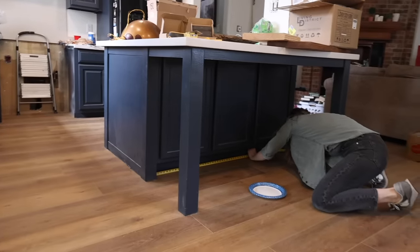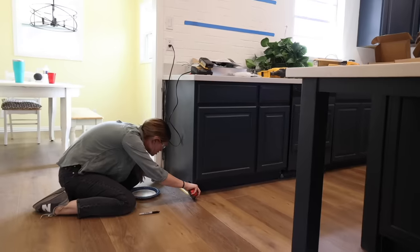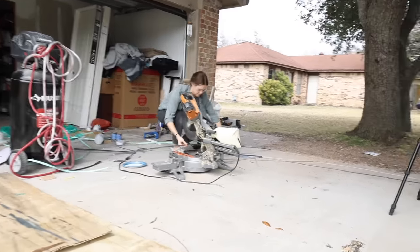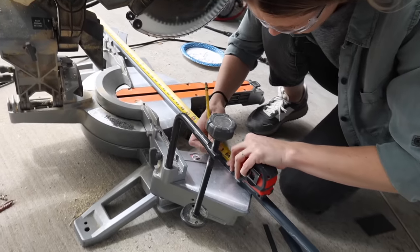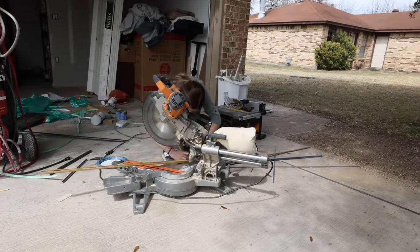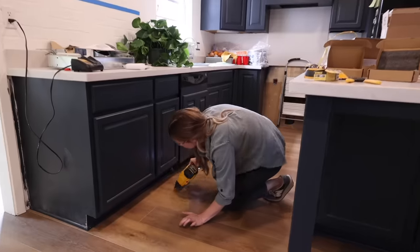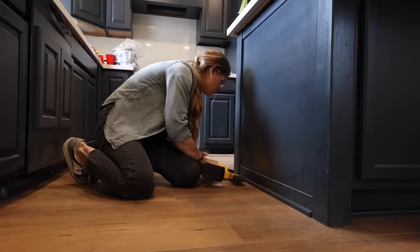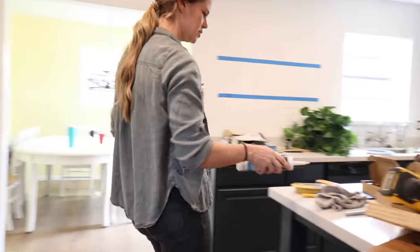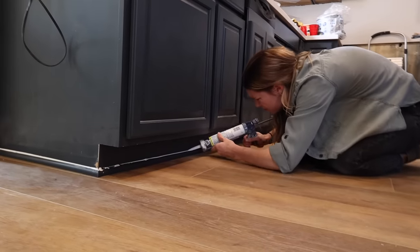I finished nailing in all of the toe kicks, I measured and cut quarter rounds to finish off all of the edges. Finished installing all of the quarter round, I came back and caulked all of the edges.